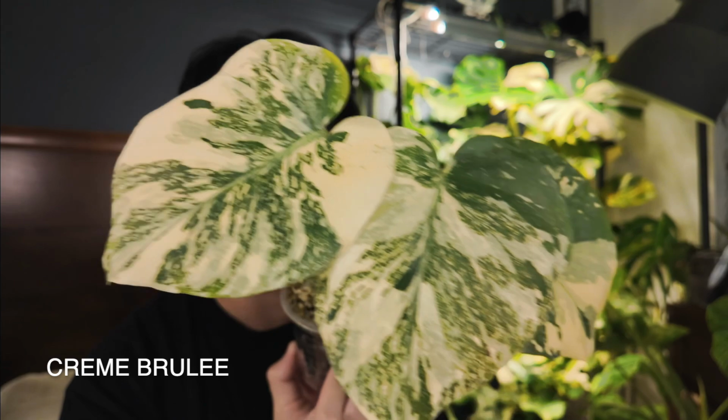This did not come from the Chumlee line. I believe he's the originator of the Monstera Creme Brûlée, but this is very similar to what you would get if you got one of his plants. So you could call this a fake creme brulee, but for me, I think it fits the descriptors and the characteristics that creme brulee tends to have.